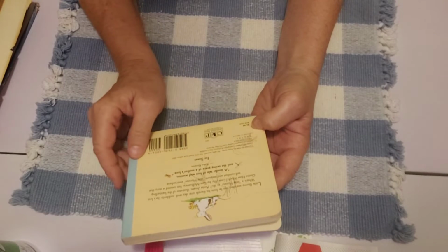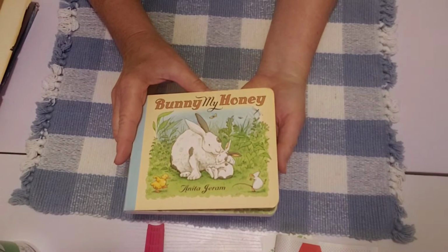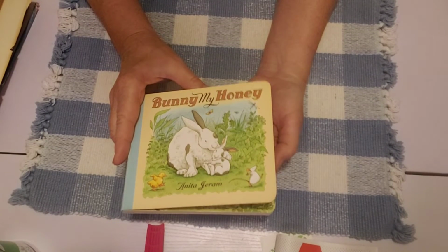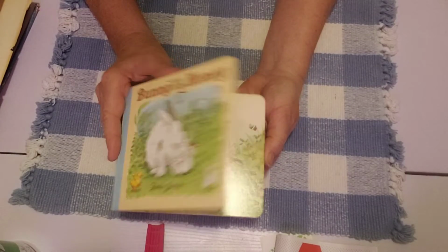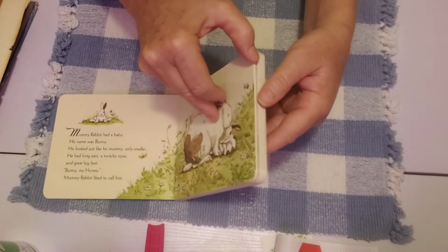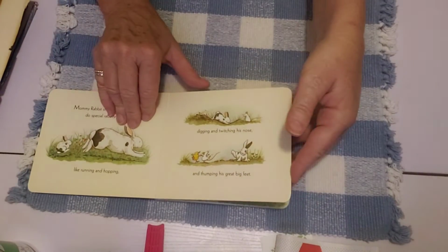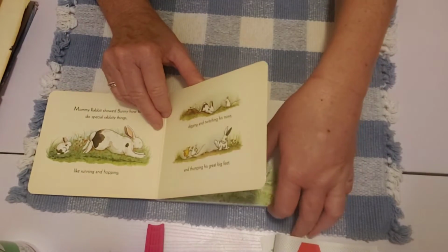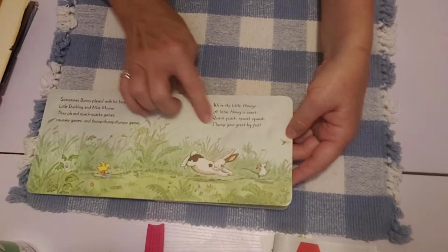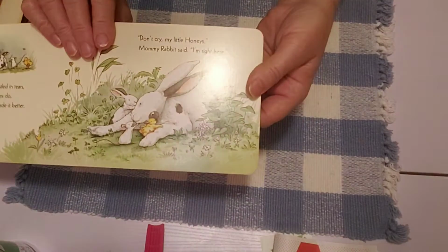I think 2001, so not that old, but still not brand new or anything. But I just love this cover. And then here's the inside of this one. See, this could be used as a cover. That's so cute. And then we've got some other pages, like this could be the back cover. Really cute. Oh, this would be a cute cover here.